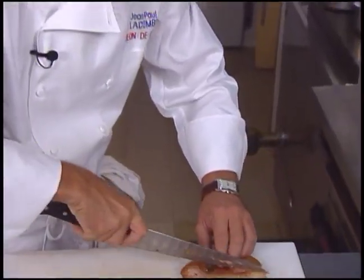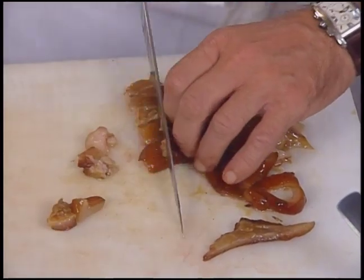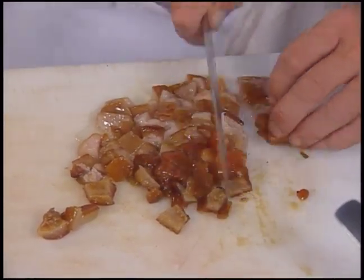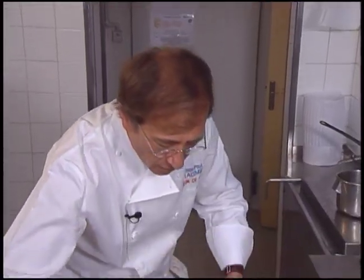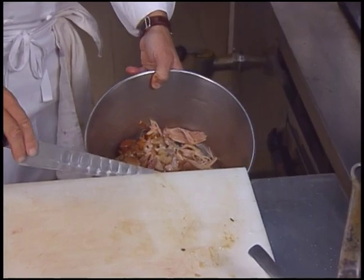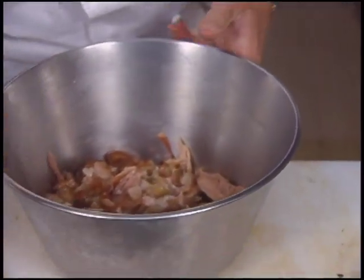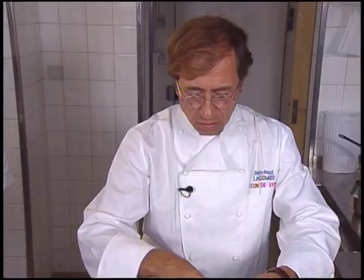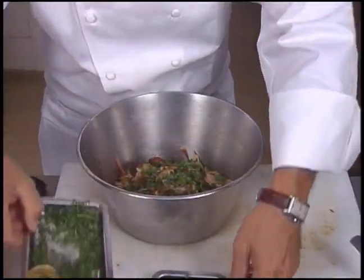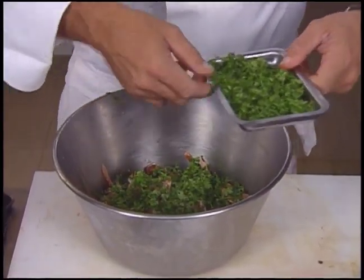The fat from the pork is cubed. And of course, it goes in with the meat along with some fresh herbs. This is tarragon and chervil. We mix with the aromatic ingredients, I remind you, tarragon, chervil, etc.